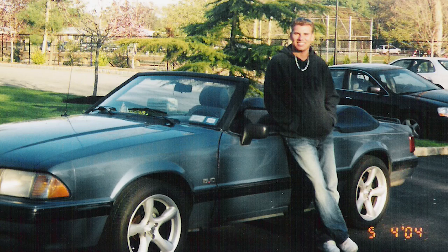We made it. Had to park around the corner at 7-Eleven because the parking lot is always packed at this body shop. Little Mustang history. So I got this convertible Mustang back in 2004. Always wanted a Mustang. My buddy Greg, you remember Greg from the very first video on the channel, he found me my Mustang, and I'm forever grateful. Thank you, buddy. I got that Mustang and I still have it today.